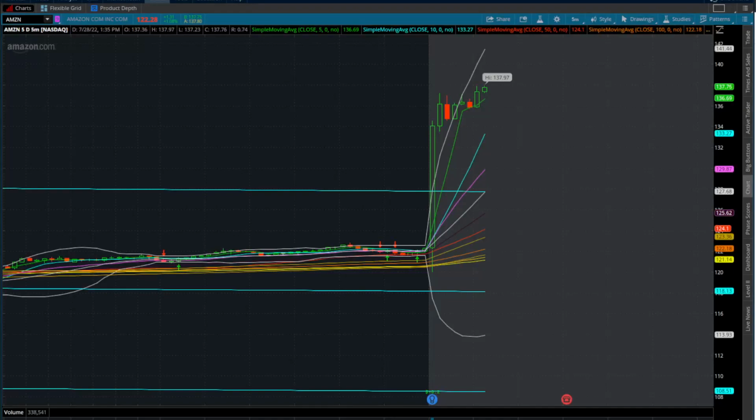What's going on, guys? We're going to take a quick little look at Amazon. So a beat on revenue with Amazon. Currently, we closed at $122.28 and now currently trading at 138 in the after hour session and pushing higher.